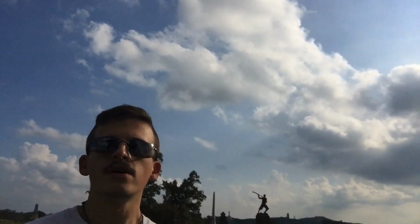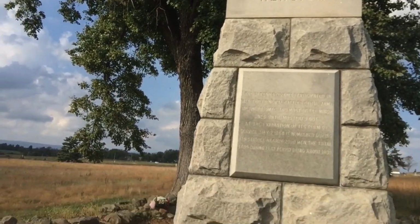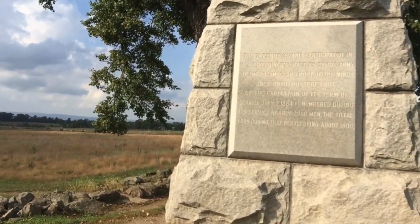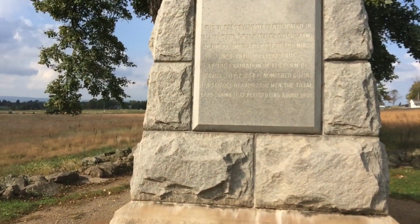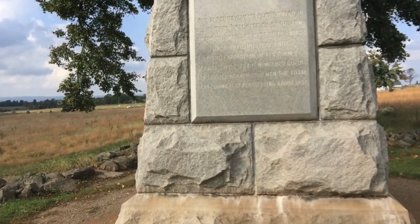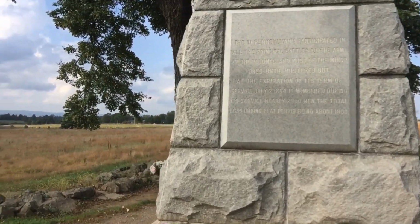And here we have another monument. Heroism, it says. The 71st Pennsylvania participated in all the principal battles of the Army of the Potomac and most of the minor ones. Until mustered out at the expiration of its term of service, July 2nd, 1864, it numbered during its service nearly 2,300 men, the total loss during the period being about 1,800.